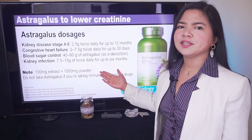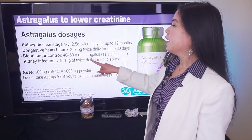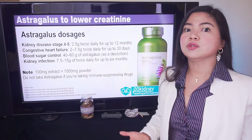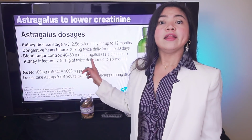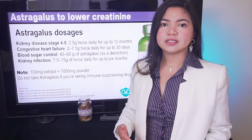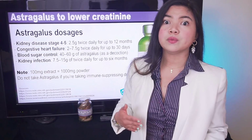Additionally, some research shows the following doses to be useful for certain conditions. For heart failure, 2 to 7.5 grams twice daily for up to 30 days. For blood sugar control, 40 to 60 grams of Astragalus were used. Now, in this study, they weren't using the powdered root but a decoction. Also, to treat kidney infection, 7.5 to 15 grams of powdered Astragalus twice daily were used.